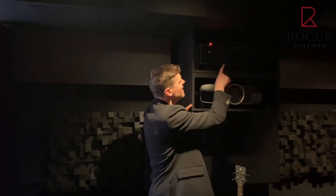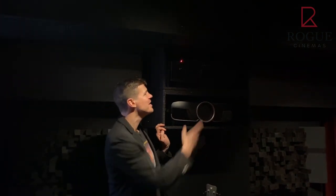So really excited by this unit, and it even has a fancy add-on component. We've sort of hotted this projector up with the use of a cinematic lens system, which actually gives us even more resolution and even more brightness on the screen, which gives it more pop.